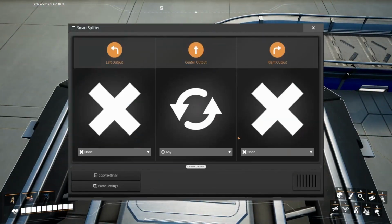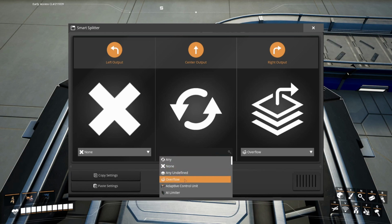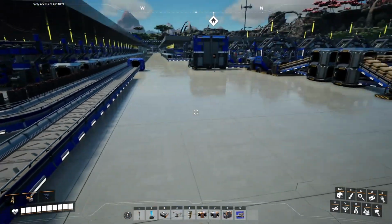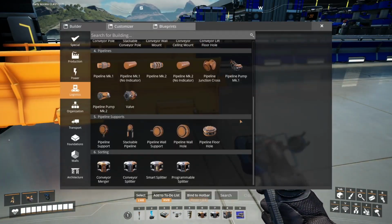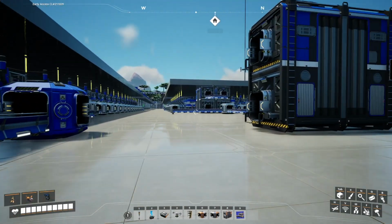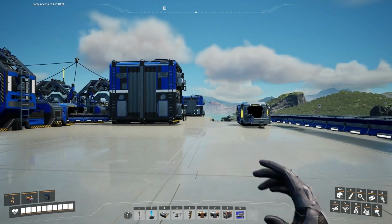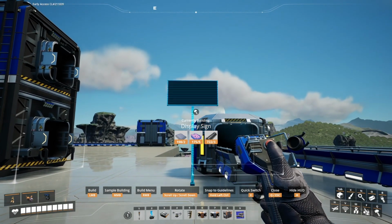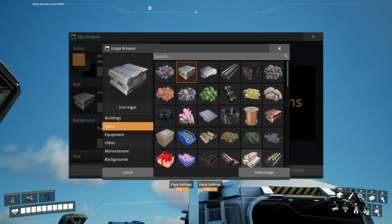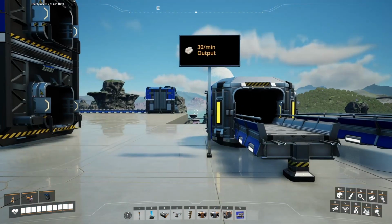And overflow. We want overflow and any right there. Okay. So this is going to be 30 outbound right here. Because we'll have a full 150 coming out of here. Boom. So we're going to need 120. And then this will be 30 left over. And okay, that is the layout.